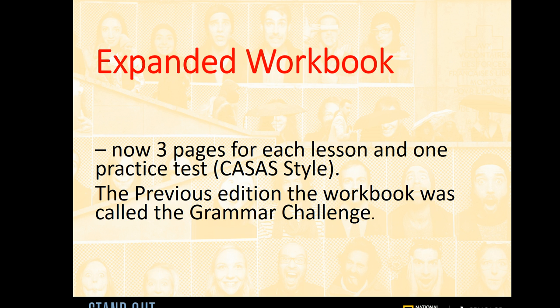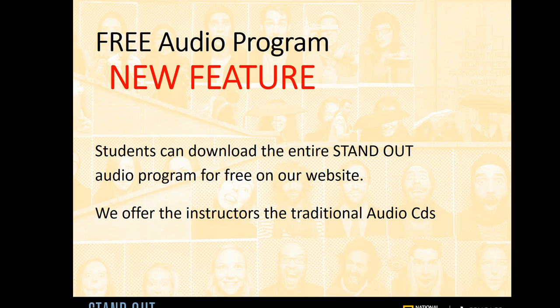The expanded workbook, as I mentioned, is 3 pages. It goes with each lesson. The textbook lessons are 3 pages. The workbook now has 3 pages, and there's a practice test, CASAS style. Again, I mentioned that in the previous edition, the workbook was called the Grammar Challenge, so that could be a talking point. The audio is free, download it on our website. Just so you know, we offer the instructors the traditional audio CDs to use in the classroom.